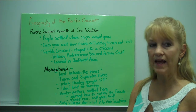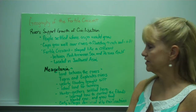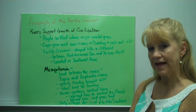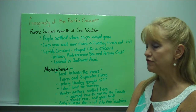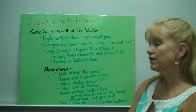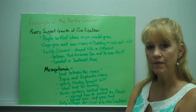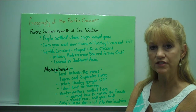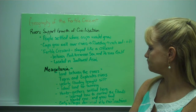Now let's look at a region that is inside the Fertile Crescent, and it is called Mesopotamia. Mesopotamia is the land between the rivers, and the two rivers they're referring to are the Tigris and Euphrates rivers. Yearly flooding provided silt, and the flooding came from the snow melting on the mountaintops and then running down the mountains into the rivers, and then they would flood, providing this rich soil.